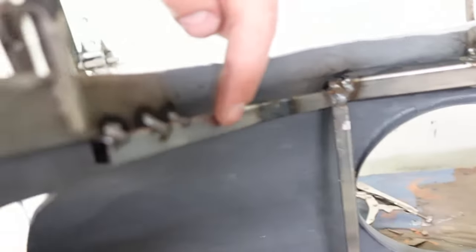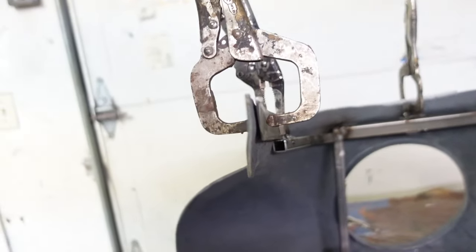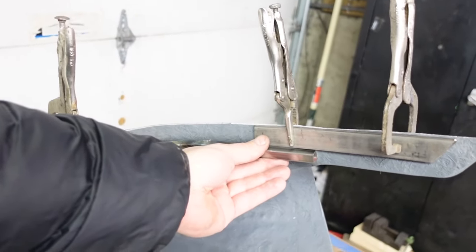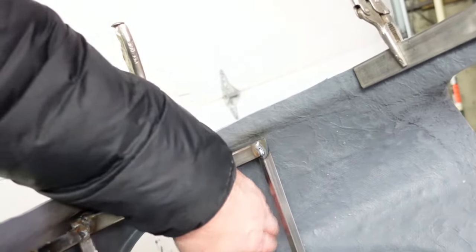So you got this reinforcement bar here, and that takes care of the windshield from flooding around. Is that what it does? Yep. And then we'll have another one there. And the headlight's gonna mount in here, obviously, on some tabs.